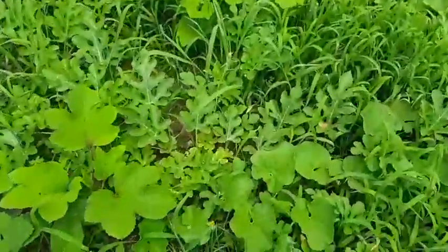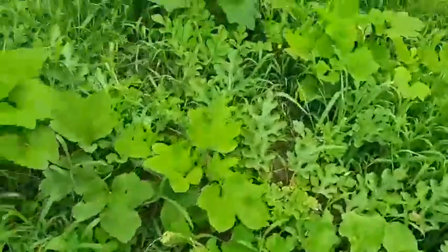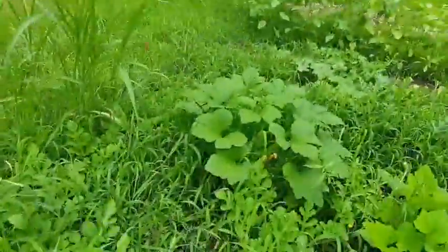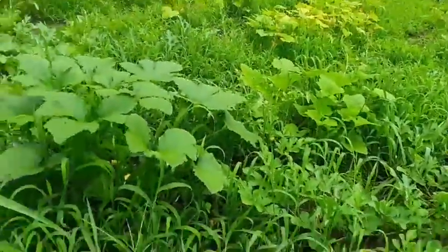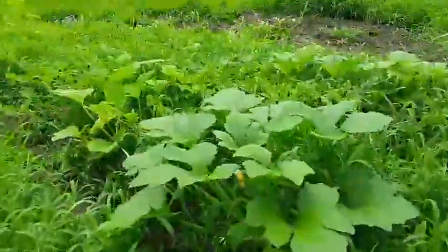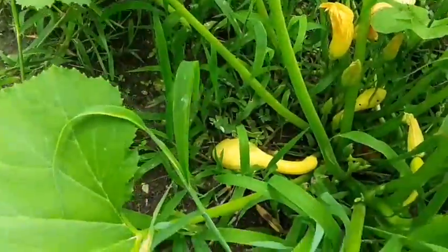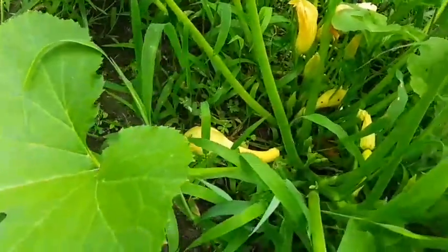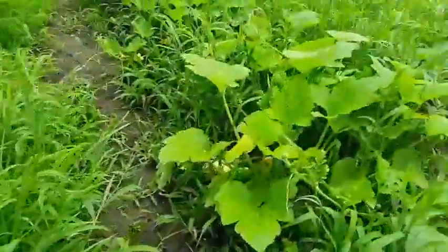Got a lot of watermelon flowers coming up. Uh-oh, I see something. I see something. That's how my youngest son says something. Look at there. We might leave that one on there for a couple more days. Dang, 1, 2, 3, 4. Dang, there's another one right there.